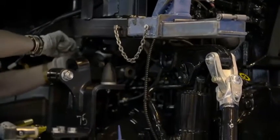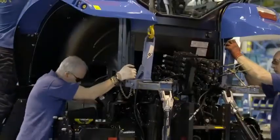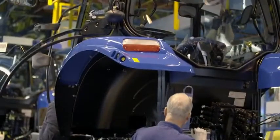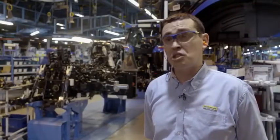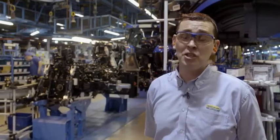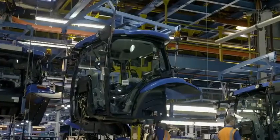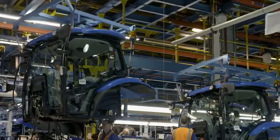With thousands of specifications available to the farmer, New Holland have to ensure no detail is overlooked. Within one of my areas, I provide a parts pack, which is like a Haynes manual, which is unique to every tractor. I have just under 600 operator manuals available to me across different languages, different specs, all depending on the options. They say that we don't build the same tractor within a yearly period, so every tractor is quite unique.